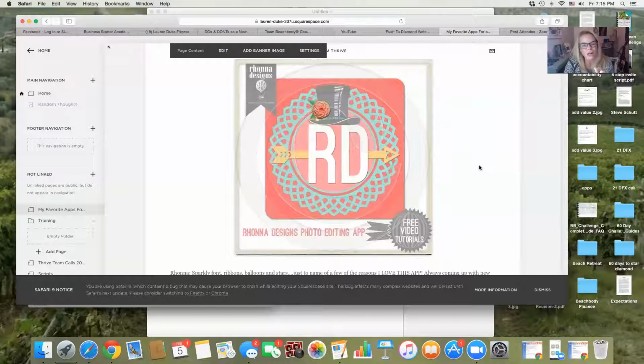But it's not just the fonts. You can add any color, any texture glitter to a ribbon, to a frame, like this lacy circle frame you see. You can make that sparkly gold. This is great when you're doing recognition pictures.